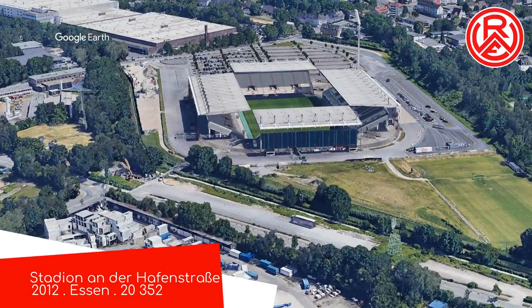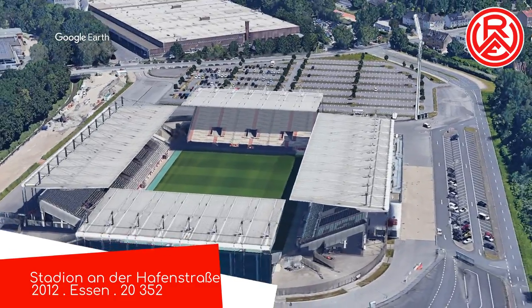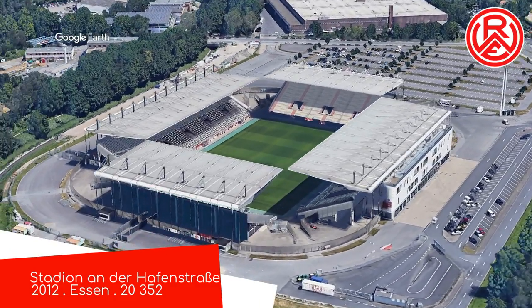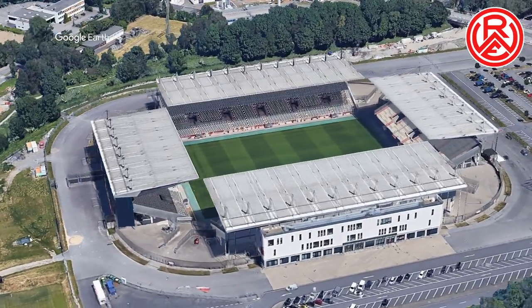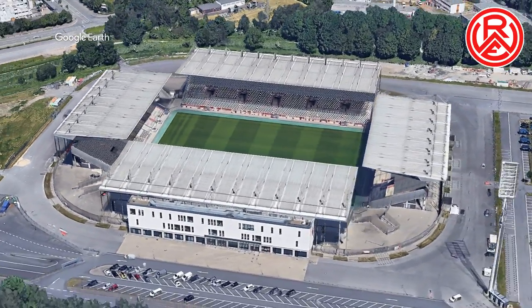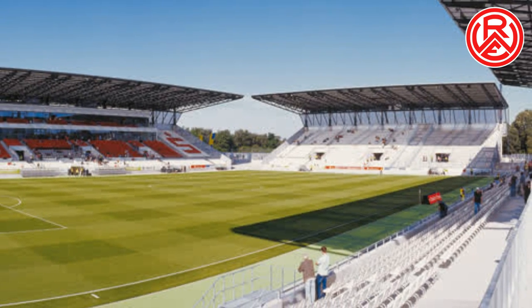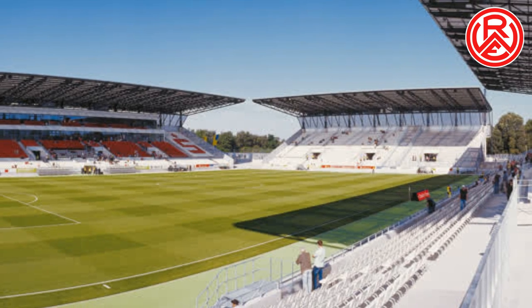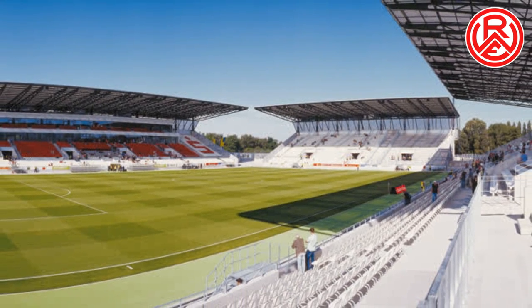Stadion an der Hafenstrasse is almost exactly 10 years old at the time of recording, and it looks pretty much brand new still. It's not the most exciting design, quite uniform, but it does look good. They are planning to fill in the corners with seating to make it an enclosed stadium in the coming years. It also has the potential to expand further by adding some upper tiers if they ever were to be promoted.